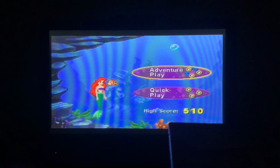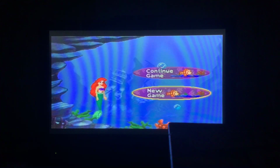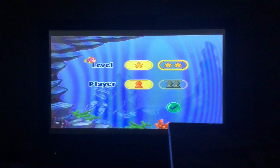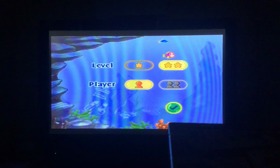We're going on the difficult level in Learning Adventure. It gets a little bit trickier. Don't forget, this game is for junior learners, ages 4 to 6, which is what the game is about.